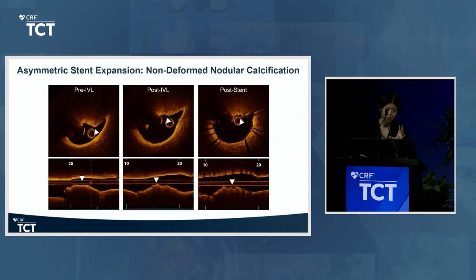However, that's not always true. This is a type of case where I see a very severe calcified nodule, and after the IVL and after the stent, it looks like the calcified nodule is still there, and the stent just stretches the non-calcified nodule segment, making the stent expansion. So that type is quite different compared to the previous.